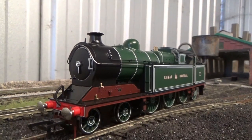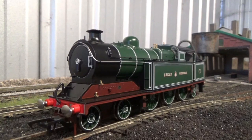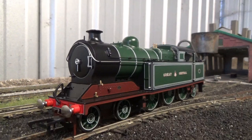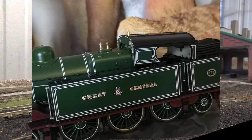So here we have the model out of the box and down on the layout. Right, now the first thing to talk about is the quality control. Now, usually at this point I'd say that there hasn't been any quality control issues, but I couldn't quite say that for this model. And that's because when I first got this model and I opened it up to check that all was fine, it was clear that the cab hadn't been fixed into place properly. It hadn't even been fitted correctly, as you can see in this photo.